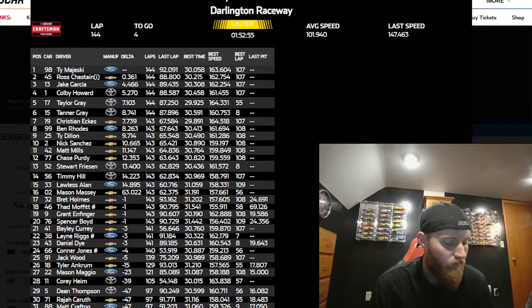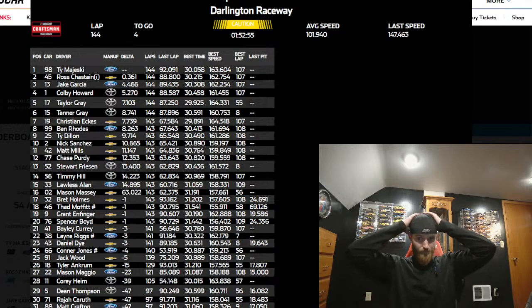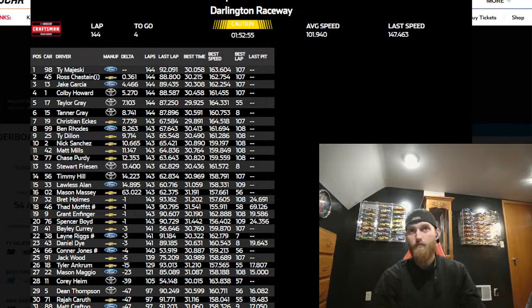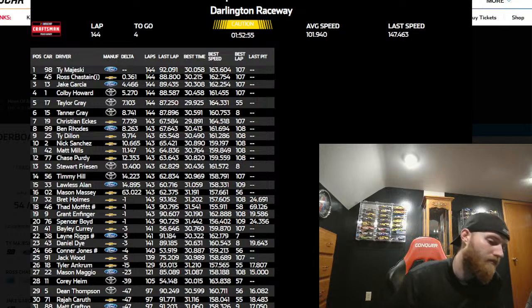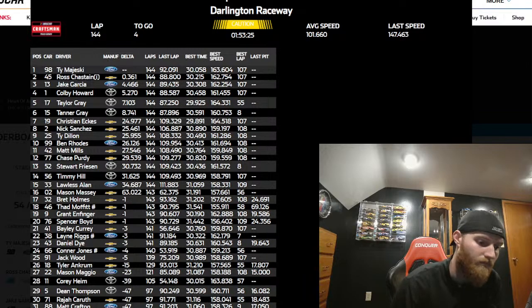Ross said that he was pretty loose, but he's even looser now. So they're going to go ahead and get those 4 tires for Ty Majeski. Make sure you hit your marks, guys. He's taking 4 tires as well, and Ty has to tighten me up just a little bit. That's the air pressure. Exactly. There's your answer. 45 takes 4 like everybody else.